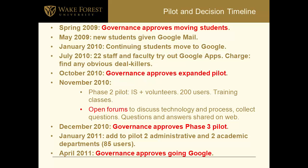We also began the process of investigating it for faculty and staff. Let me finish up the timing on students. So we moved all incoming students to Google Mail the following summer as they were admitted, and then the following January of 2010, moved all students to Google. So just over a year ago, July of last year, we began a study to see if this would be appropriate for faculty and staff.